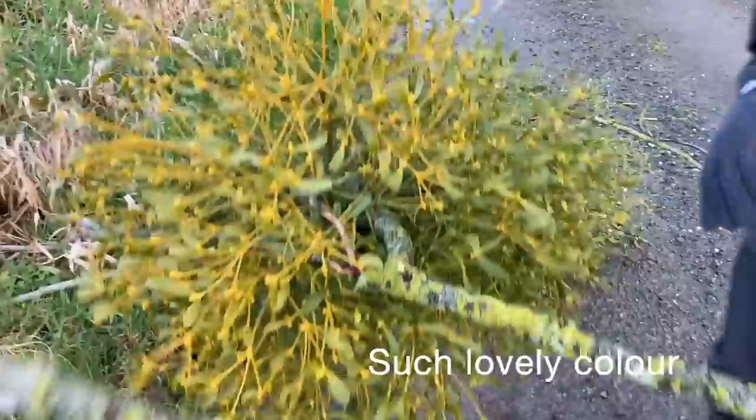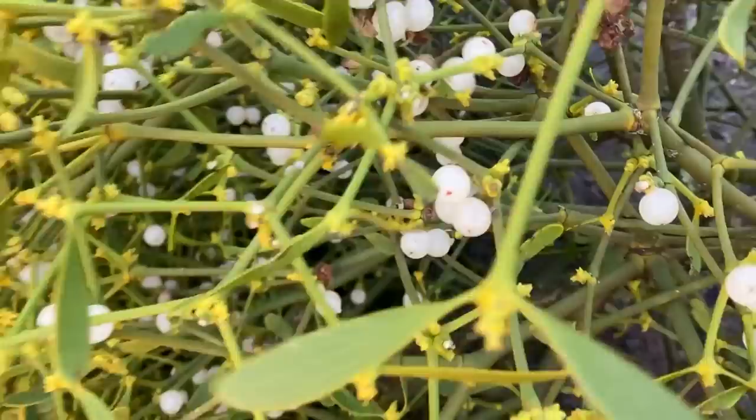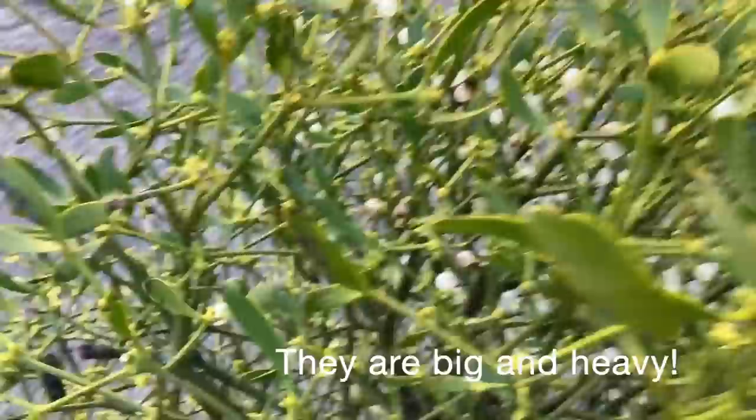It's just coming into berry. It's coming to flower. And this is in berry, look. That's mistletoe and not holly. It looks like pickling onions. Well, I wouldn't eat them. It's bigger than I thought. Oh, and heavier than I thought. This one is quite big as well. Oh, make a nice display of that indoors.